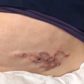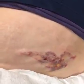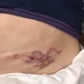Perfect. So we are all done with her treatment. It was that quick, and we will see her again in a month for her third treatment. We'll keep you guys posted with before and after pictures, and check out our Instagram too.